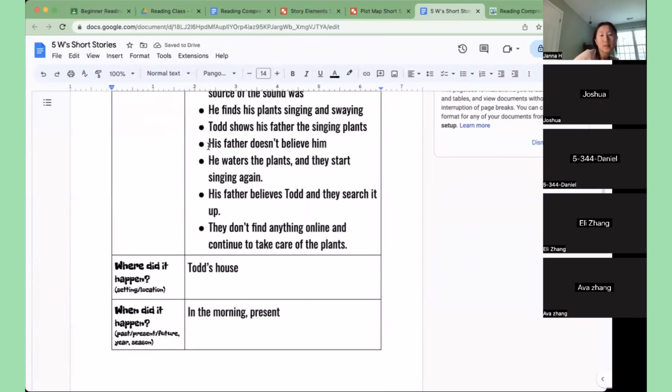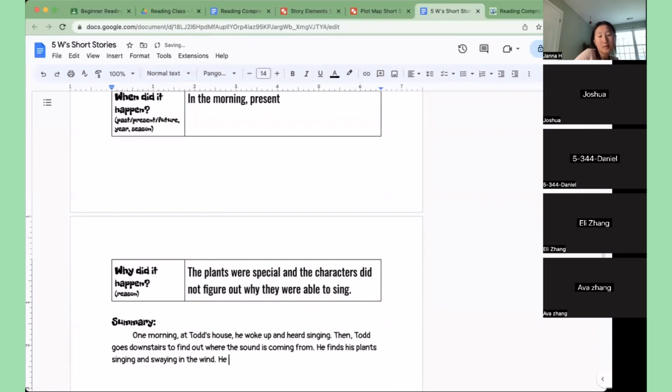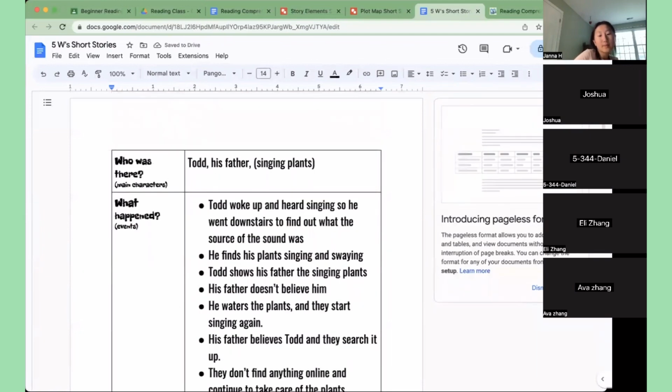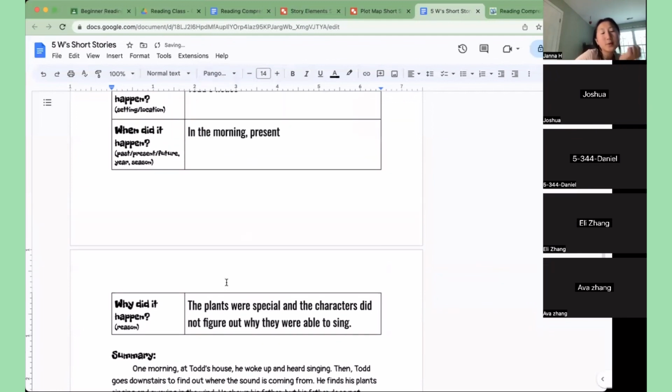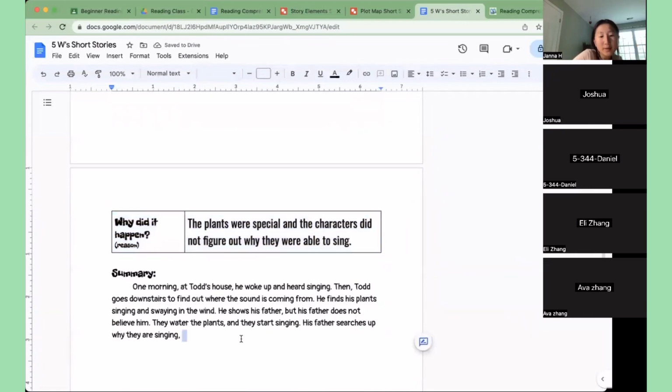So next, he calls his dad. He shows his father, but his father does not believe him. And then he grabs a cup of water and waters them. They water the plants and they start singing. His father searches up why they are singing. And this is where we're going to include why it happened. But nothing came up, so they do not know why.